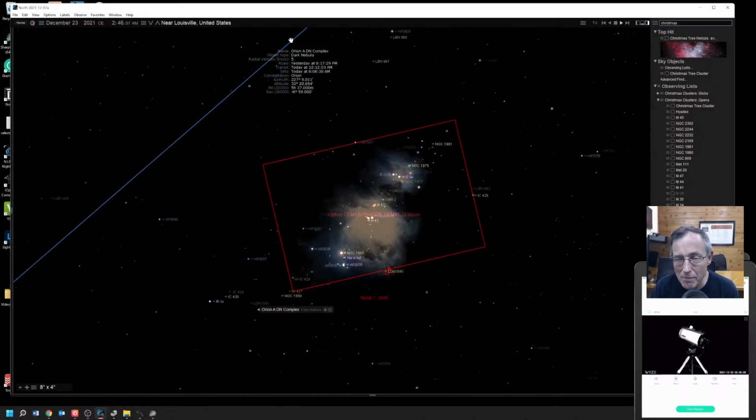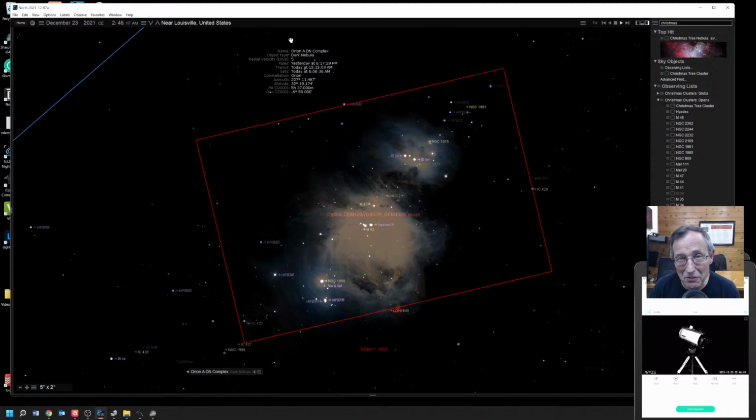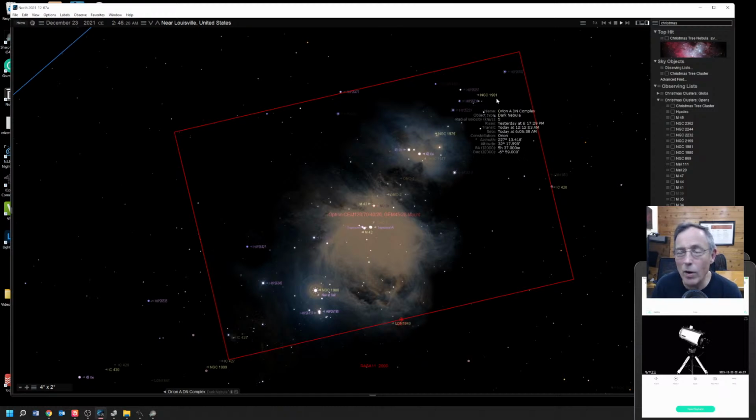Now, most of the time, people get carried away with all these nebulae, and they are beautiful. But we forget that some of the reasons that the nebulae are so beautiful are that these clusters are doing such a great job lighting them up. Look at NGC 1981 here, an often ignored cluster that's at the top of the sword. This cluster, we're going to show you in a second.